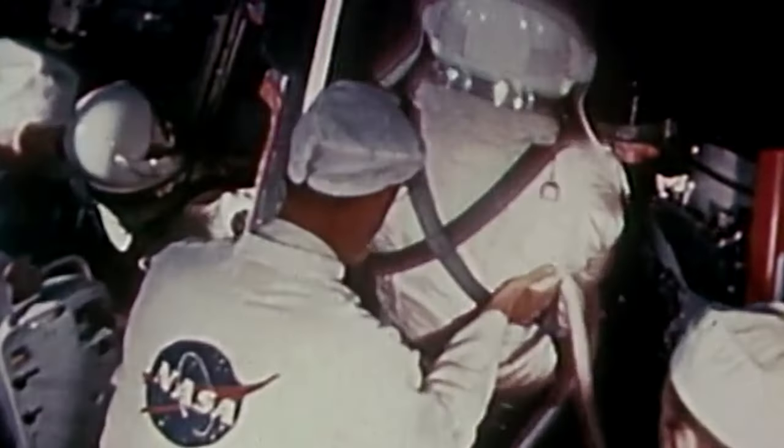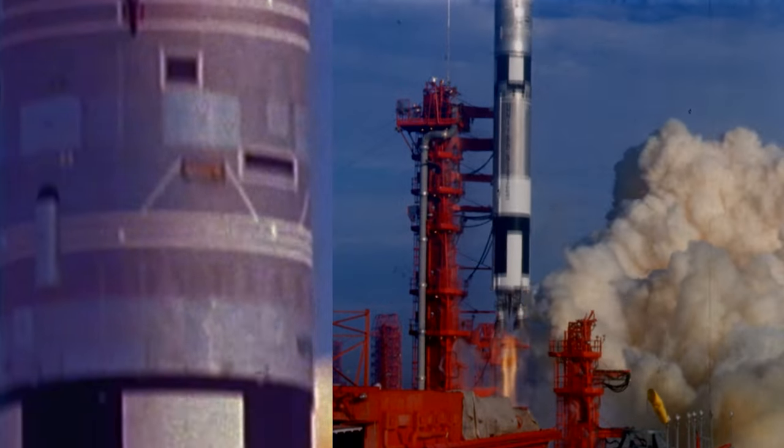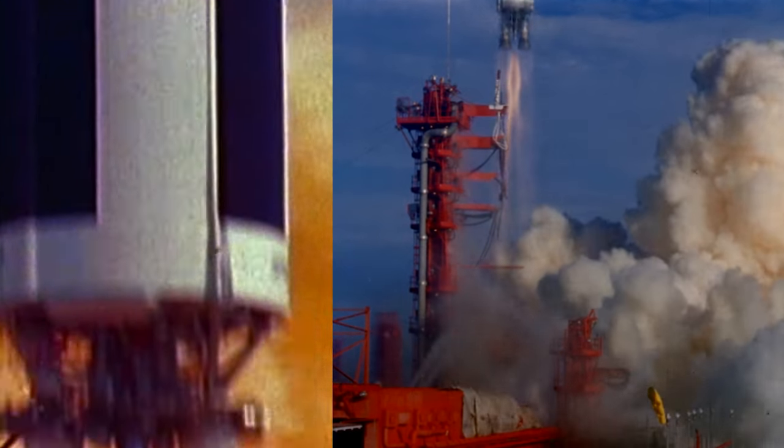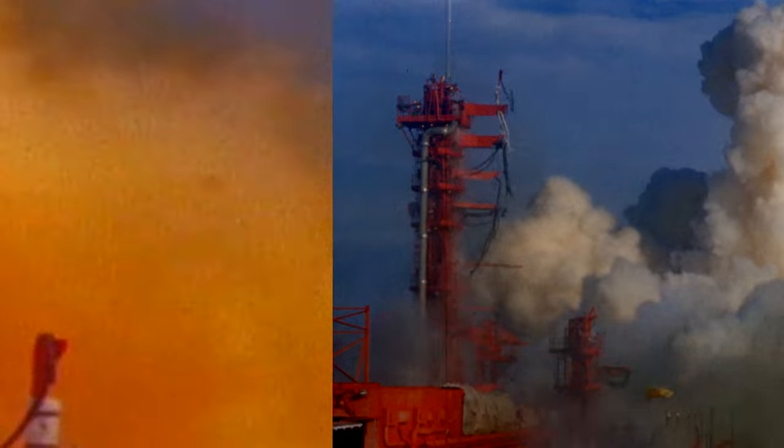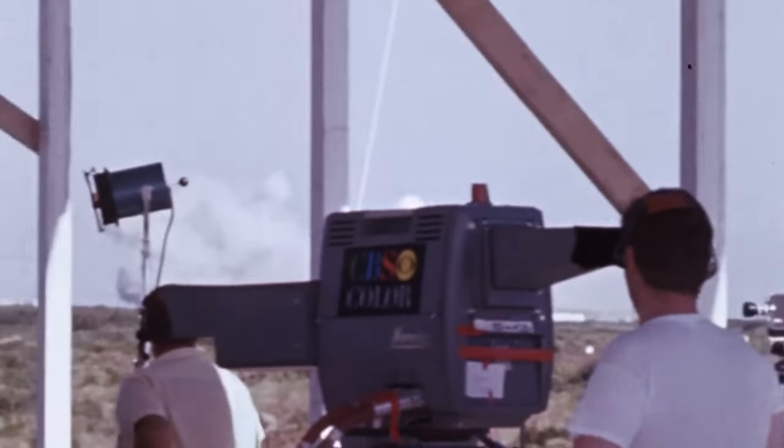For America, Gemini 3 felt like a welcome return to space. It had been almost 2 years since a NASA astronaut had been in orbit. It would be the first of 10 manned Gemini missions. American media was making the astronauts household names.